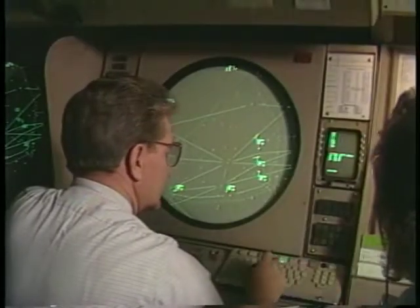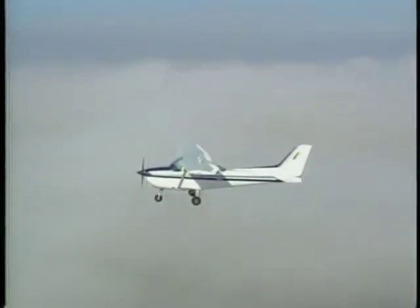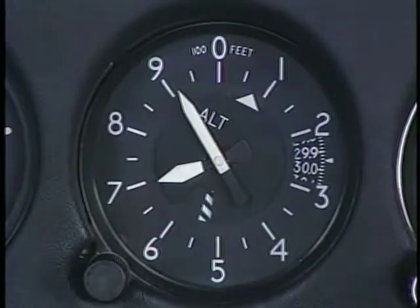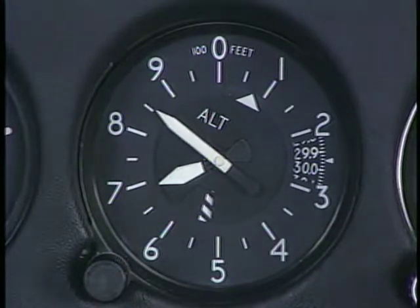While in radar contact, there are certain reports listed in the Airman's Information Manual which you should make to ATC. For example, you should let ATC know when you're leaving an assigned altitude for a newly assigned altitude, and anytime you're changing altitudes when VFR on top.